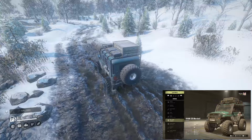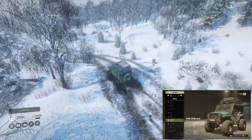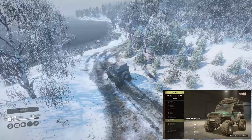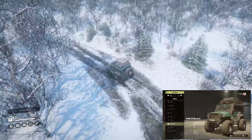I kind of wish this was reversed because of fuel savings, because another thing that we need to mention here is the fuel capacity is super, super low. 11 gallons, 40 liters of fuel. That is not a lot of fuel for this vehicle. When this vehicle first came out, I'm not sure what the actual numbers were. I think it might have been a 40 gallon tank, or it might have not. I'm not really sure at this point, but I know its capacity has been nerfed a lot.